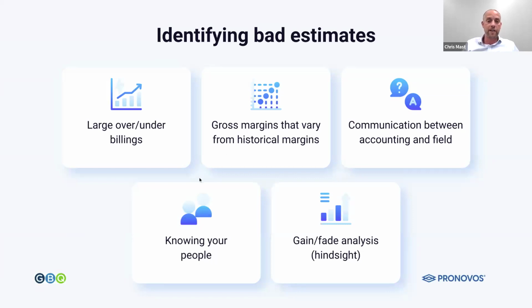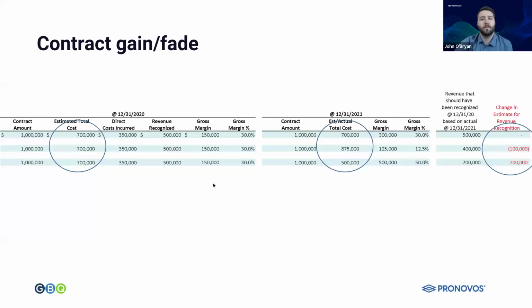And then lastly, a gain fade analysis. That's something I do. It's something I know a lot of sureties do, probably the banks as well. Let me show you an example on the next page. A gain fade analysis is a hindsight review. Those first 6 columns, if you see at the top, 12/31/2020, and then the next 4 columns are 12/31/2021. What we do as part of the audit is, let's just say I'm auditing 2021. I will look at all jobs that were in process at the end of 2020, and I will see where they finished at the next year.